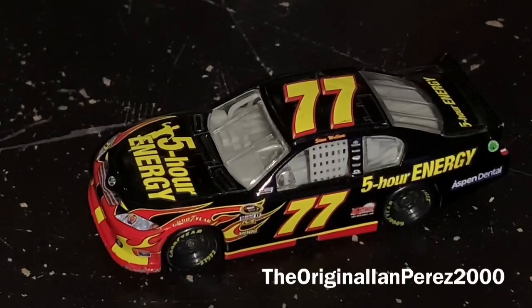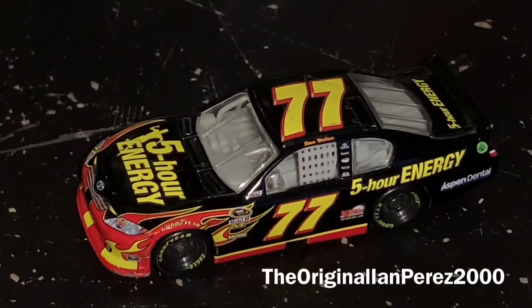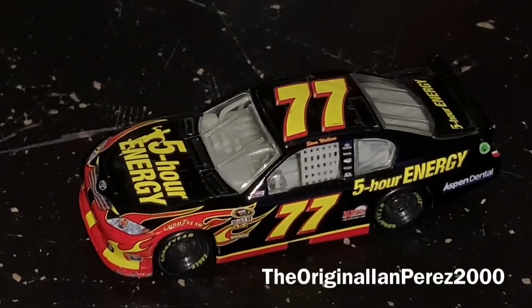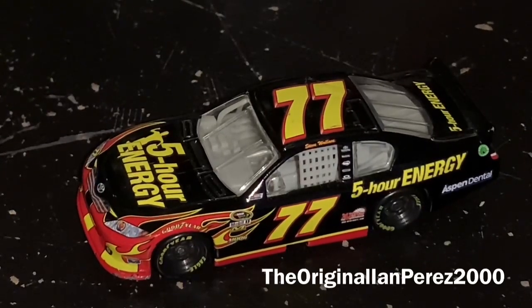So yeah, it's cool that Steve Wallace did finish only 1 Cup race, and it was the biggest and best NASCAR race ever, the 2011 Daytona 500. I don't know what I'm saying. I'm such a screw up. I'm sorry. But yeah, this is Steve Wallace's Cup car.